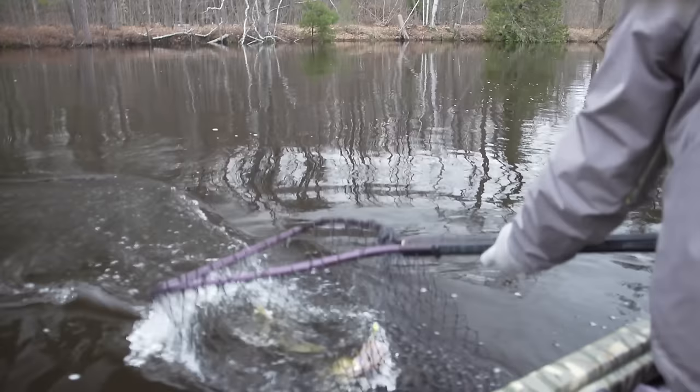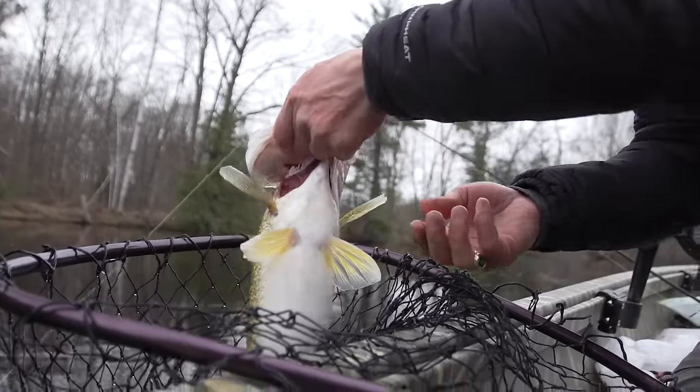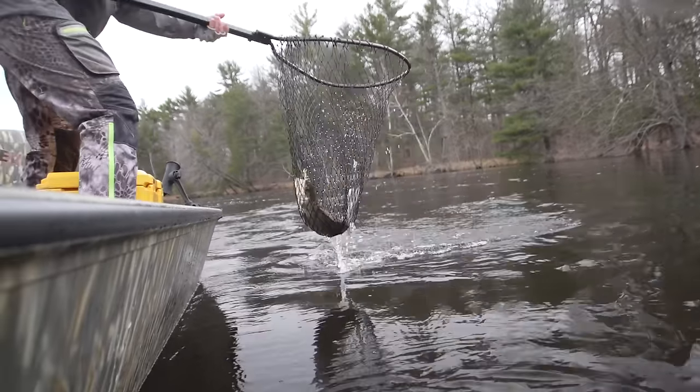Looks like a good fish. Nice job. In the hoop. Woo. In the hoop. That one just, wham. That looks more like a Lake Erie fish. It does, a lot lighter fish.